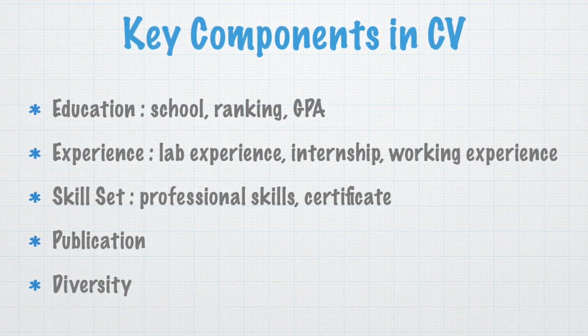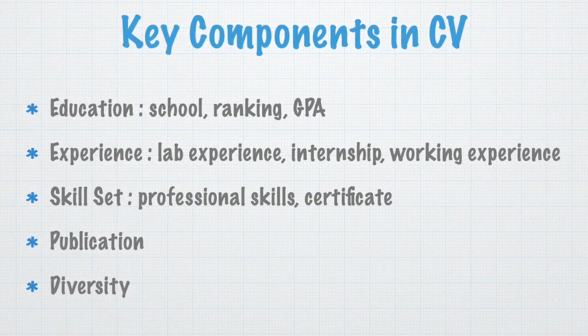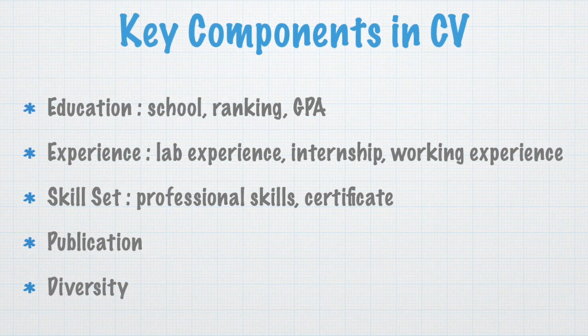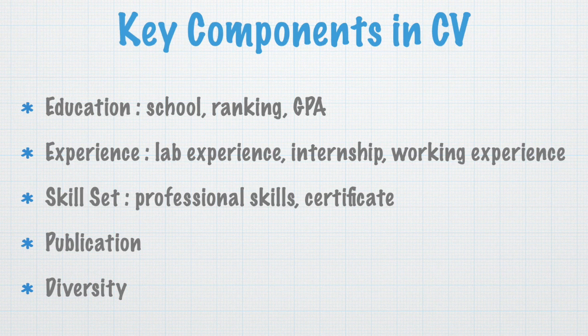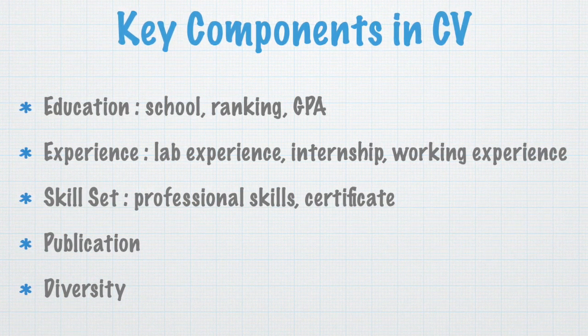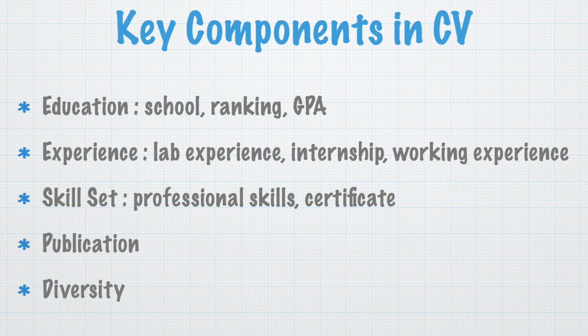And then try to summarize your work in quantitative ways. If you can put some numbers in it, it will help people think about what contribution you made in this work. It is a better way to show them, in a quantitative way.